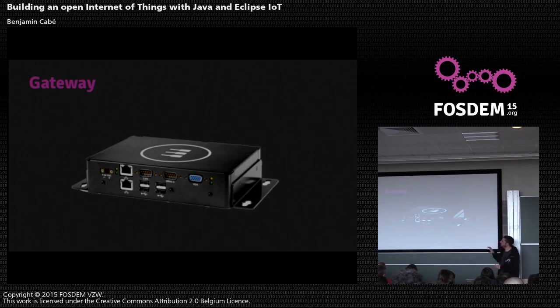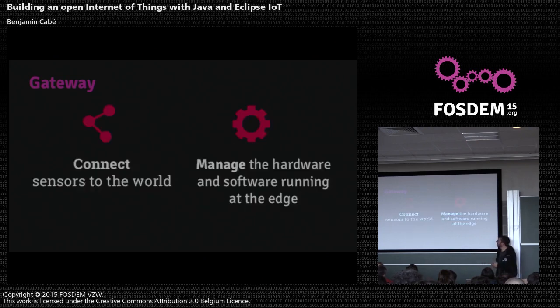So this is where you want to run a framework that's going to allow you, of course, to interact with your sensors, but also allow you to efficiently communicate with other devices or with the cloud. So the gateway's role is twofold. On one hand, you want to connect the sensors, and on the other hand, you want the gateway to help you manage all the devices attached to it, and you also want to manage the software, right? When you deploy an IoT solution, you're usually talking about thousands of devices: cars, home automation, thermostats, stuff like that. And when there is a bug, you want to be able to upgrade those devices, right?